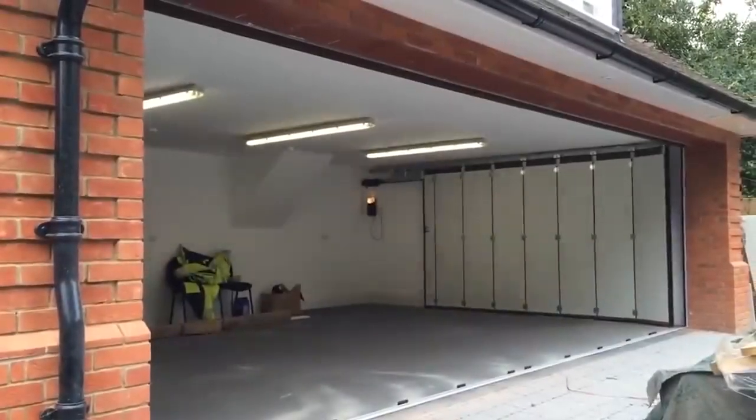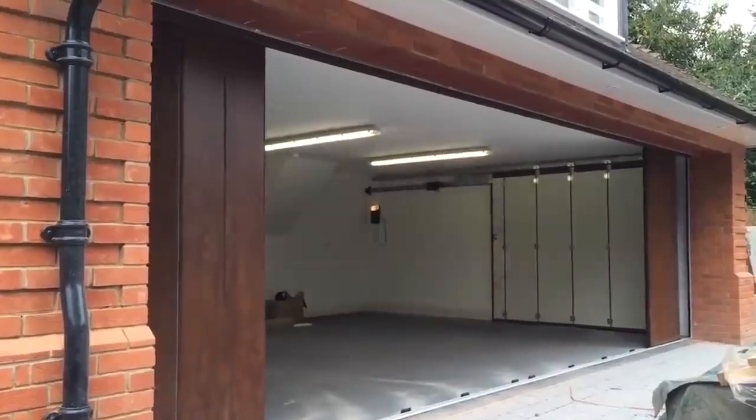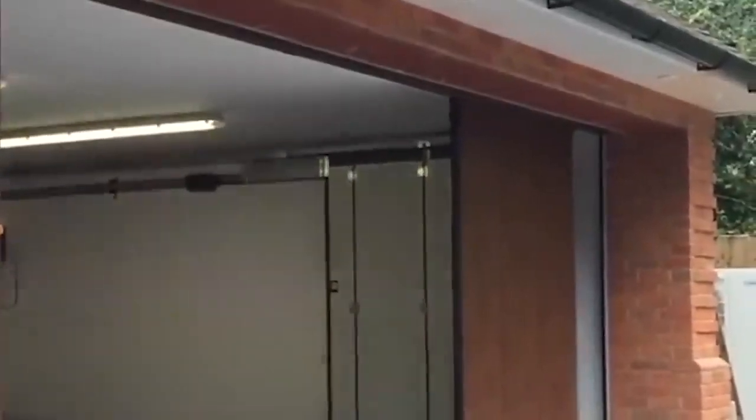When the owner presses a button on the control panel, the leaves start moving aside. In this way, the door completely covers the aperture, but at the same time doesn't take up extra space when it's open.